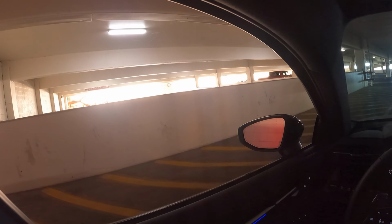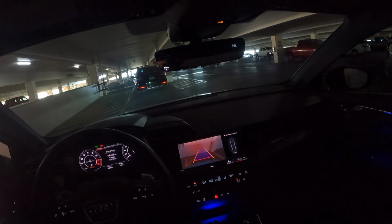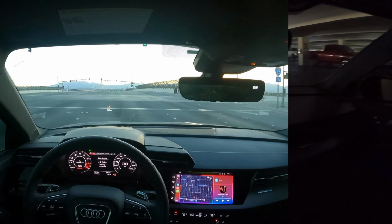Let's do a few little revs in this parking garage here. It's got a little something with the mid pipes installed. It's got a little something there.